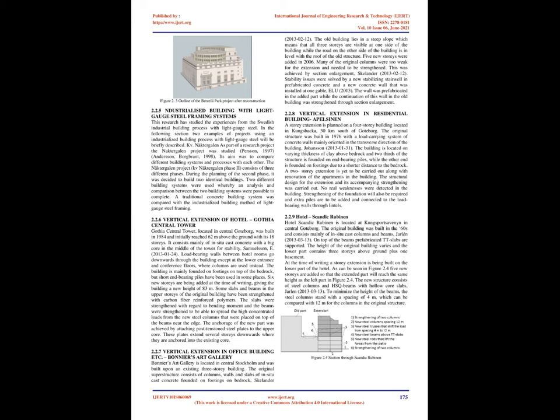2.2.6 Vertical extension of Hotel Gothia Central Tower. Gothia Central Tower, located in central Göteborg, was built in 1984 and initially reached 62 m above the ground with its 18 stories. It consists mainly of in situ cast concrete with a big core in the middle of the tower for stability. Samuelson, E. January 24, 2013. Load-bearing walls between hotel rooms go downwards through the building except at the lower entrance and conference floors, where columns are used instead.